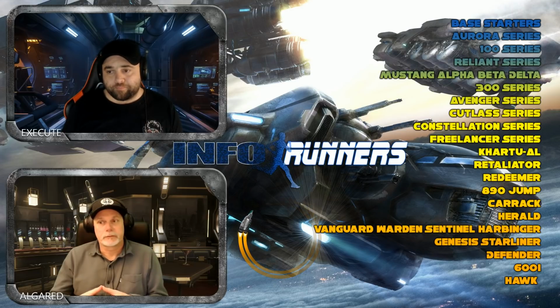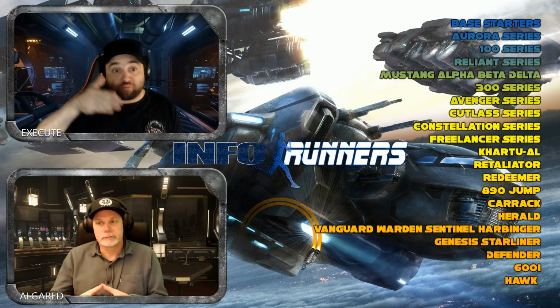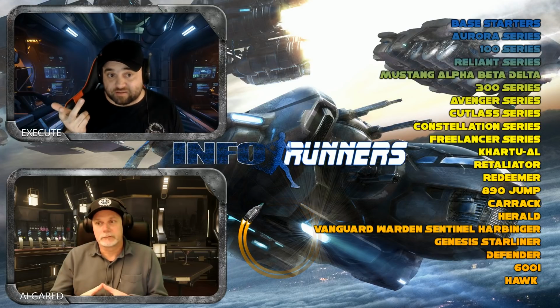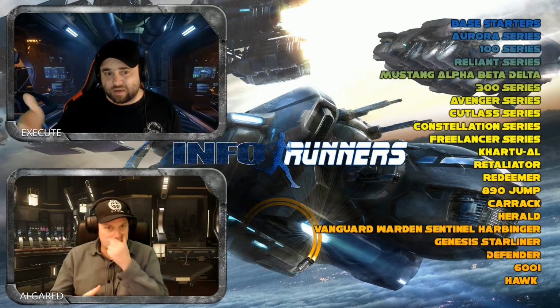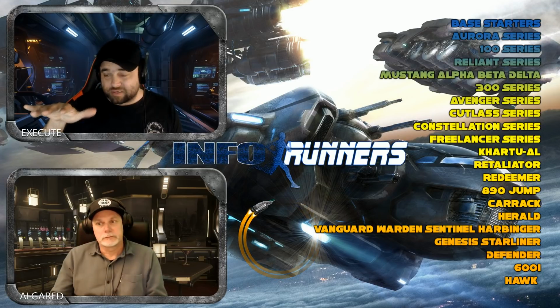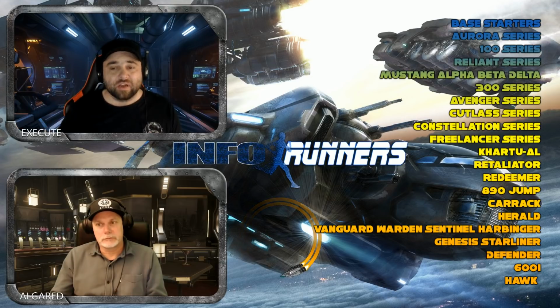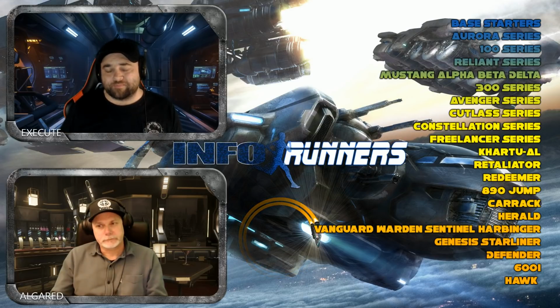And by the same merit, going up the chain, I'm going to put the next three in one hit here. So you've got the Cutlass, the Constellation, and the Freelancer. They all kind of do a similar role, just in varying slightly different sizes. So I think for the same reason as the Avenger, they fall into this one as well. They're just a scaling of the ship getting larger and larger. They're kind of like a jack of all trades series of ships, master of none type of thing. So that's kind of where they fall.